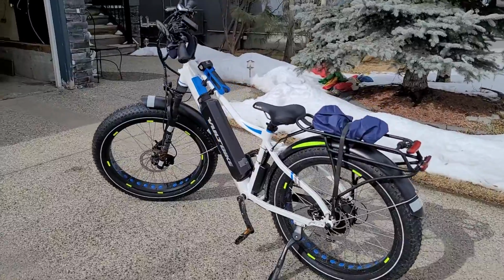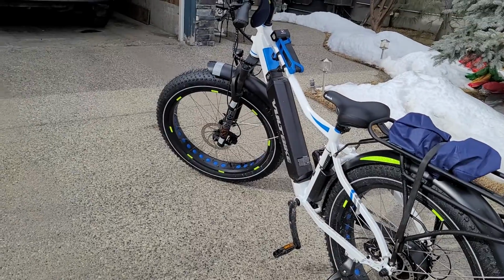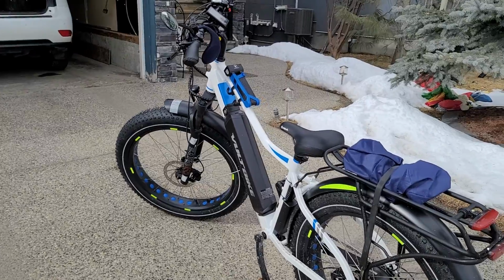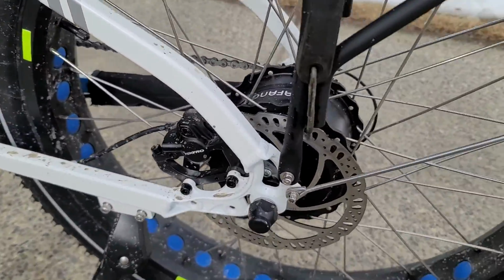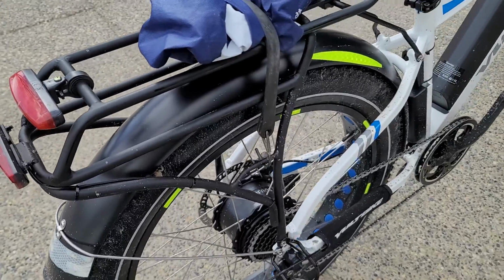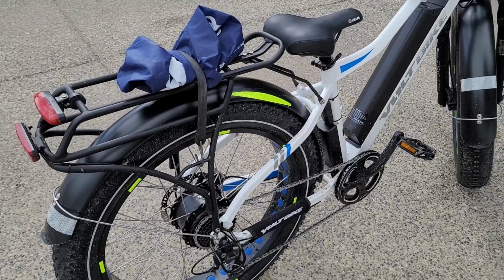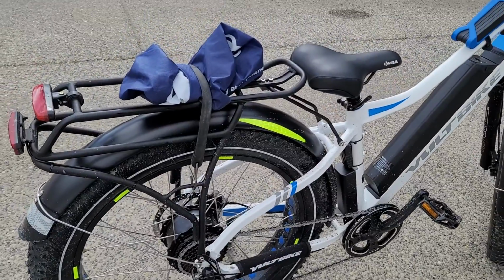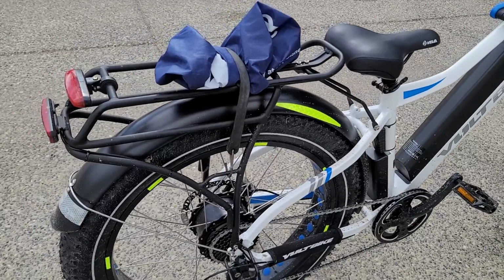So far I really enjoy riding the bike, even though it's fat tires. It looks big and bulky, heavy, but you wouldn't know it because of the 500 watt Bafang motor here. This motor puts out, I think, 80 Newton meter of power. Compared to the Rad bike, I think they are 65. I could be wrong, but the higher the torque power, the better it is.